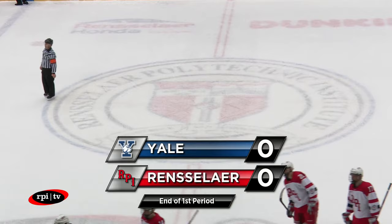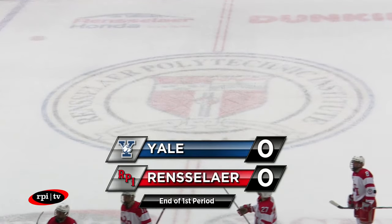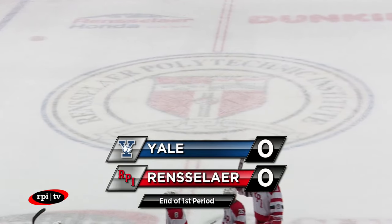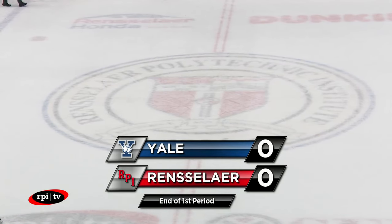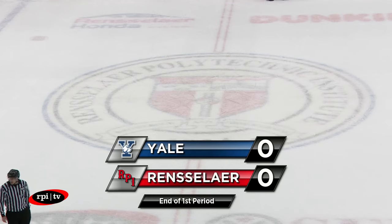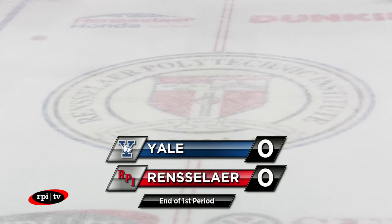Yeah, both teams are playing pretty even so far here tonight. And I think the game is probably going to be won on special teams, as it certainly seems like Yale thinks that way, because they came out roaring on that, despite there being only 17 seconds left in the period for them to go on the power play. They came out just really strong, really powerful, ready to go. So look for them to really try to come out and blitz the Engineers in the second period with the man advantage.